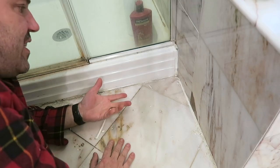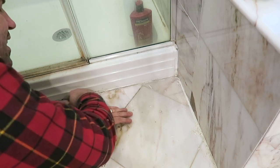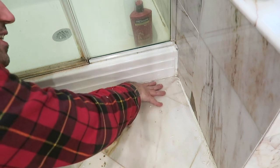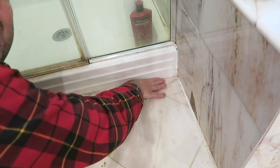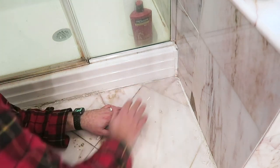There's no real easy fix to this to fill the cavity. So what I'm gonna try to do here is I'm gonna clean out all the old caulking, vacuum it up, and I'm gonna try to pack as much sealant and silicone down into the gap as I can so that it provides a little structure for when I put the waterproofing bead across the top.